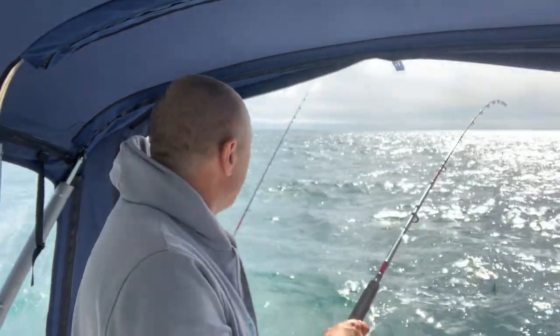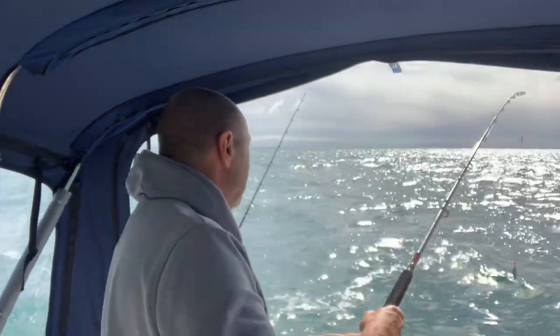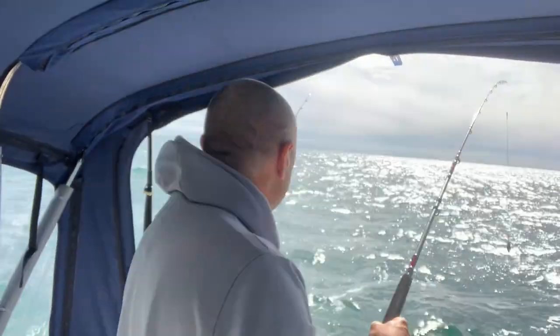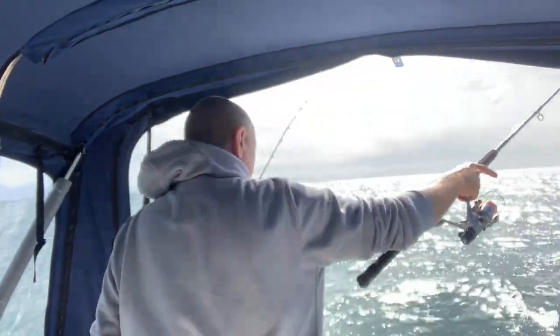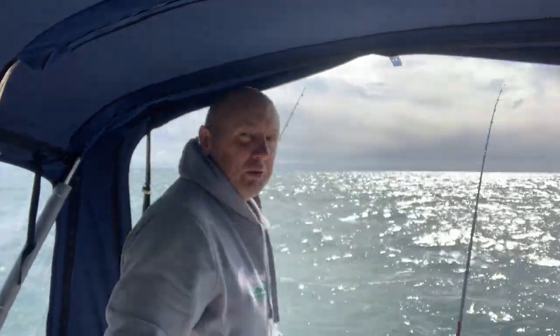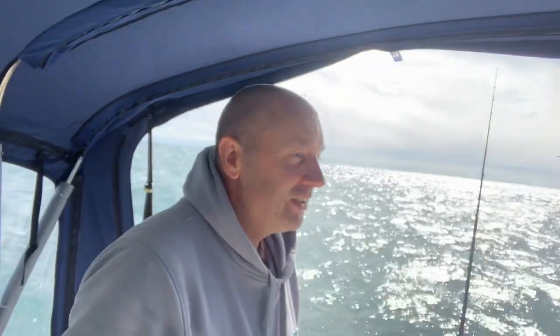Got good hopes for the day actually. That sun's coming up now, which is better than what the weather was this morning. And I've just got this nice feeling that it's going to be a bit of an alright day today. Probably just put the kiss of death on that now, haven't I? Never mind, let's see what happens.